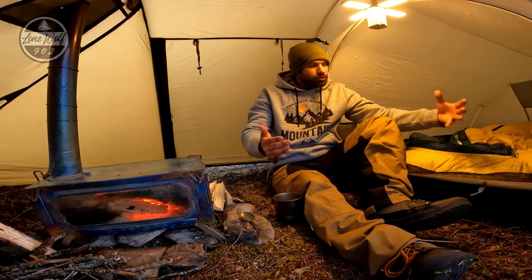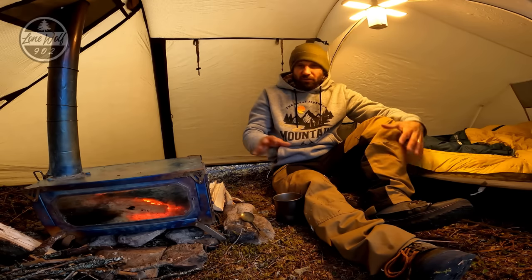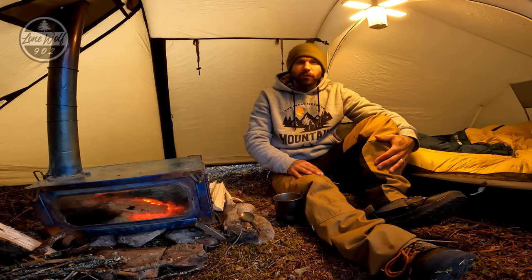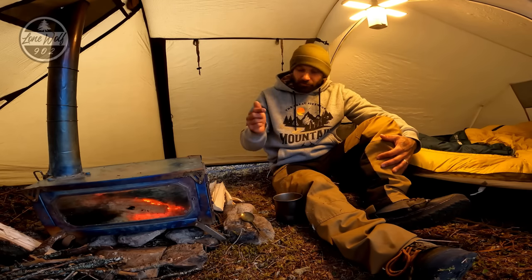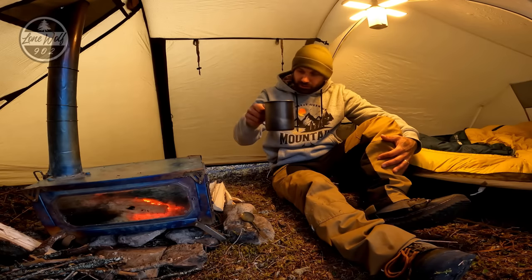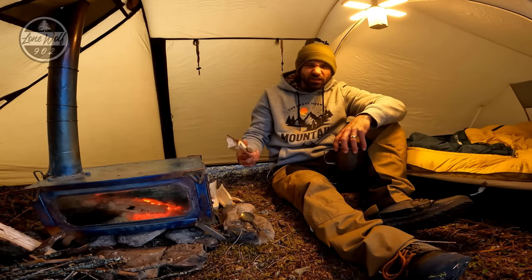And I can just kind of lounge in here and enjoy the color of the fire, be able to see things and just kind of move around a little bit, probably watch a movie on my phone and head to sleep shortly after that. But for now, I'm definitely going to sip on my hot drink, enjoy the crackling fire here, and just kind of take it all in.